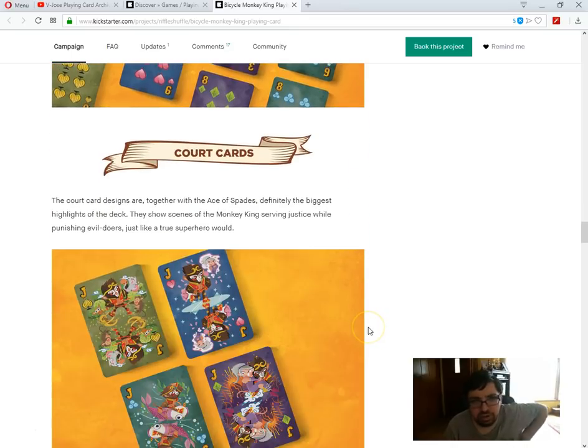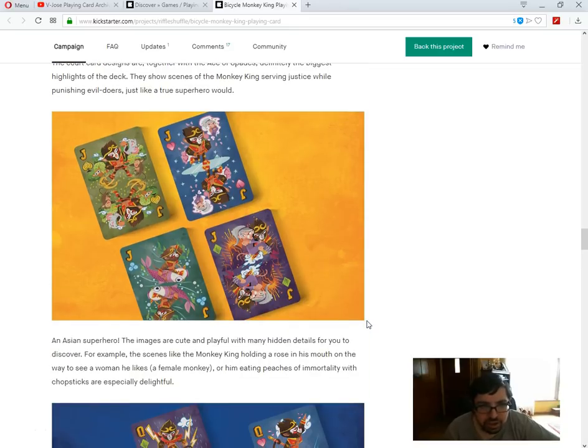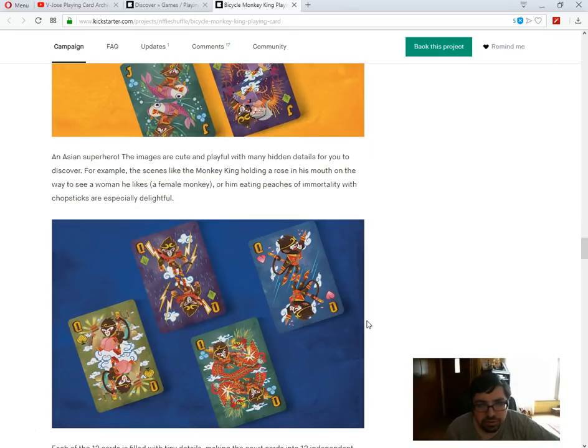Completely custom though. And then the court cards. They all feature the Monkey King. And then there's some other figures in there. Koi fish, apparently.